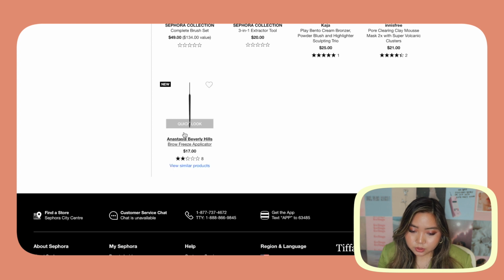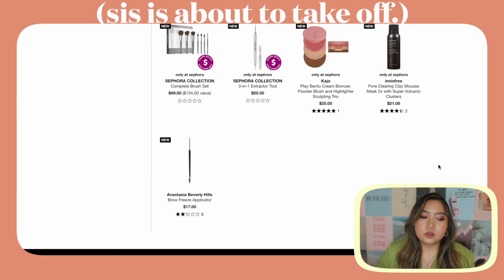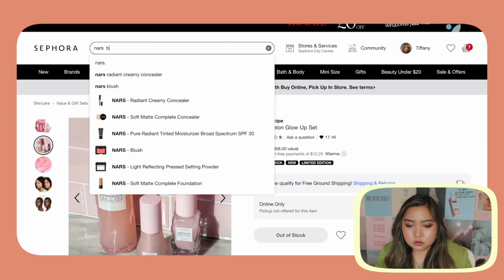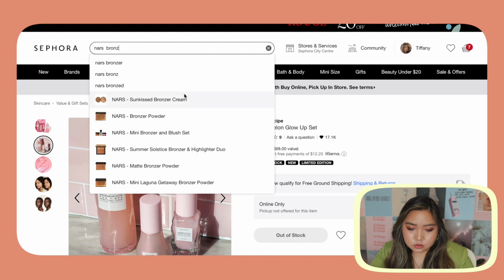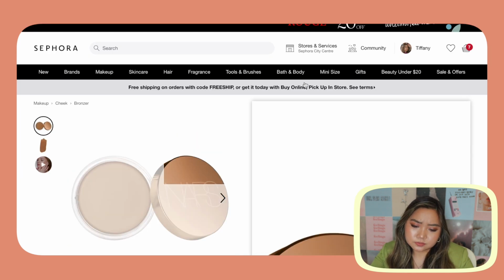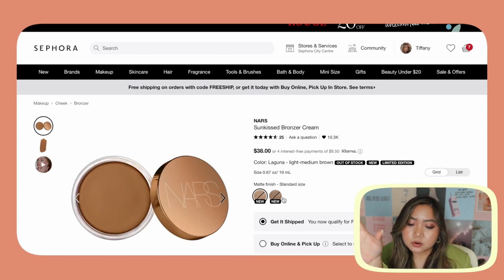That was a really low rating for that Brow Freeze applicator. I'm sorry, by the way, if you hear my laptop breathing. NARS released a cream bronzer. I was interested because I heard that the formula was really good, and it's all sold out. I really wanted to try the bronzers out during the sale, so I'm a little sad that it's out of stock, but to be expected.